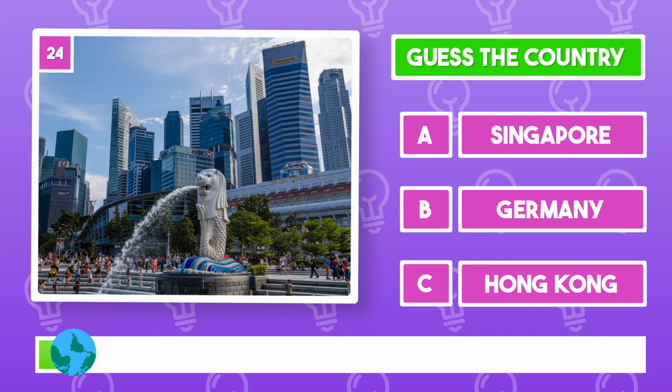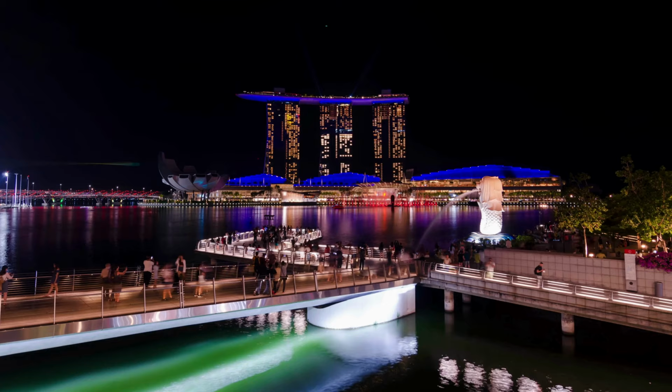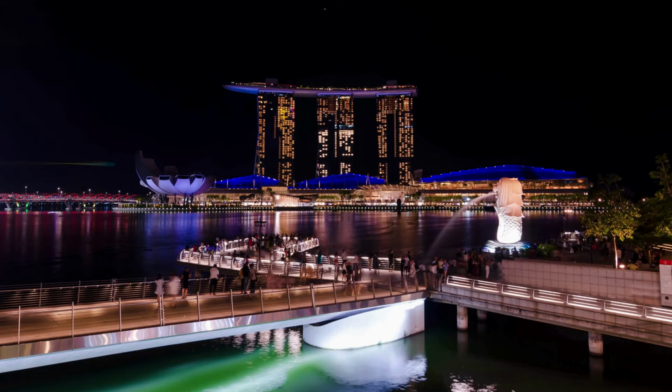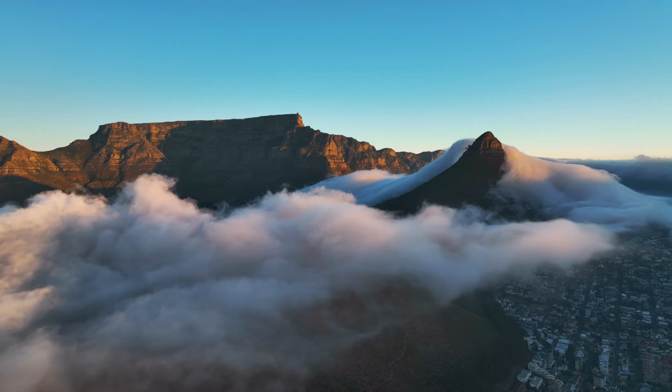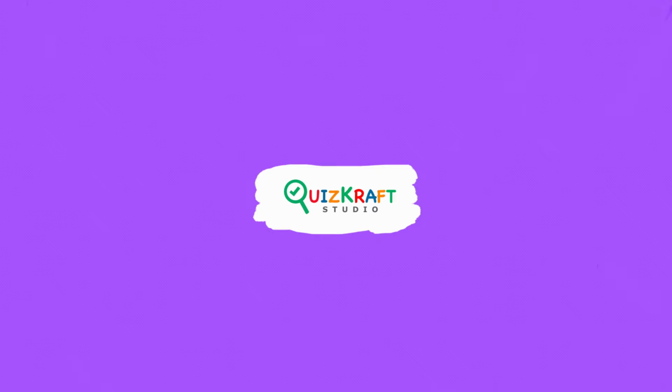It's Singapore. Beyond its iconic Marina Bay location, several other Merlion statues are scattered across Singapore and are said to symbolize Singapore's origins. Take a guess. It's South Africa. Recognized as one of the new Seven Wonders of Nature in 2011, Table Mountain in Cape Town has attracted global admiration. Do you know the country?